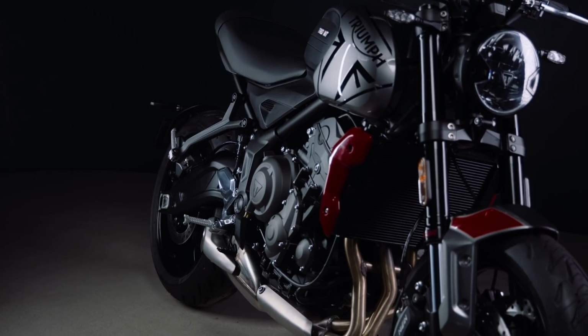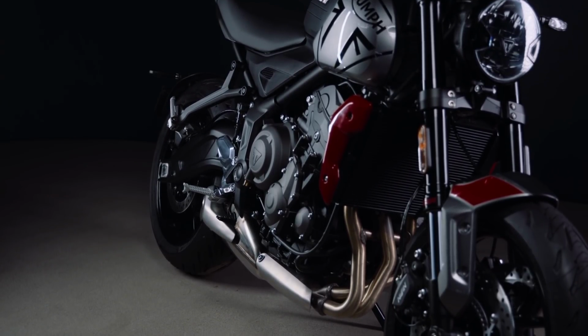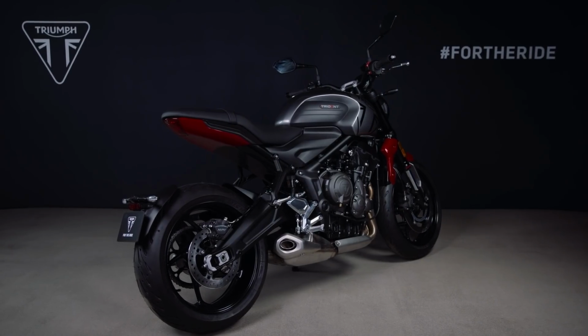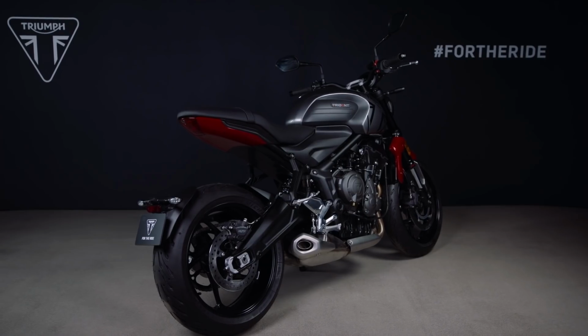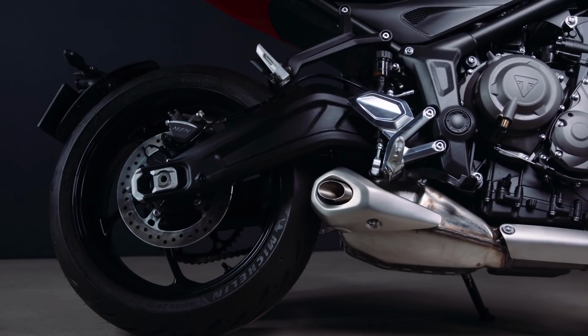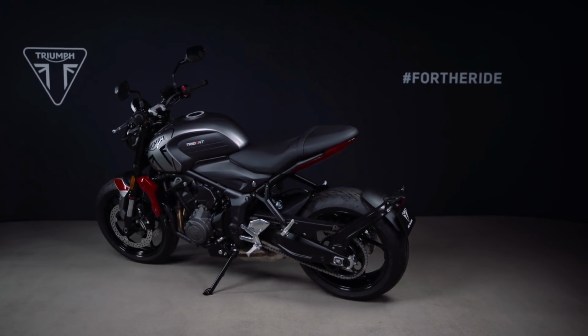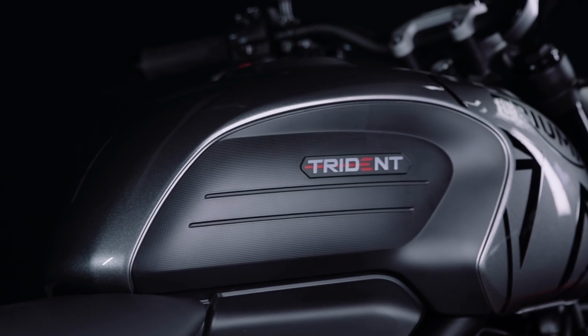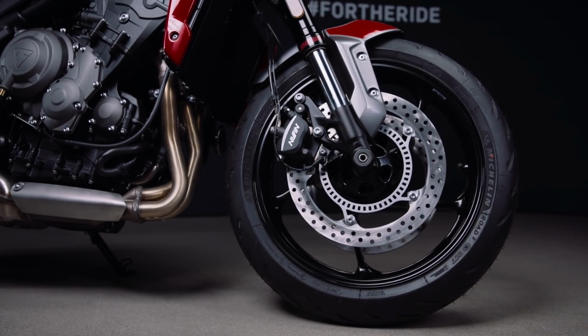What we've really focused on with this package is low down and in mid-range, really matching the twins in terms of the power and the torque and how linear that torque is, but maintaining that kind of top end performance that you'd expect out of a Triumph Triple. So I think as an engine package, real world performance on the road, you've probably got the best of all worlds.